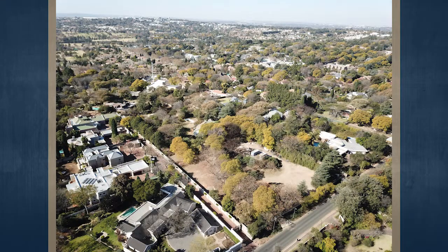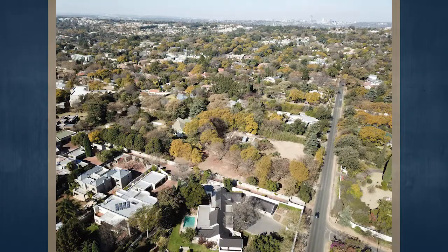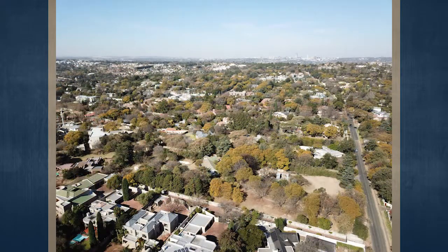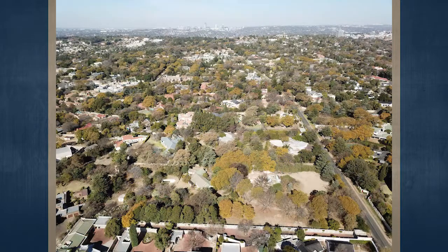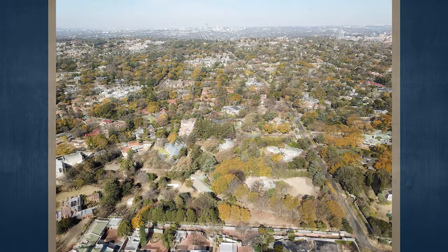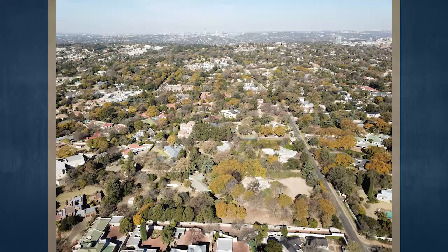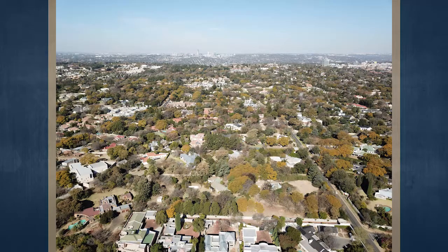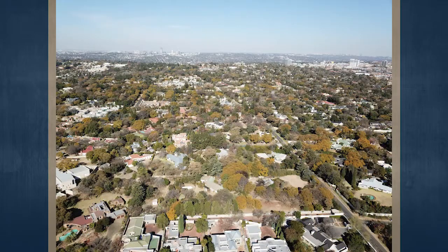The house has been severely neglected and would either lend itself to a complete renovation and/or reconstruction and/or a complete rebuild. Ideally, the land would be suitable for a redevelopment of residential one houses and has been rezoned and subdivided into 12 stands measuring between 867 square meters and 1,012 square meters.